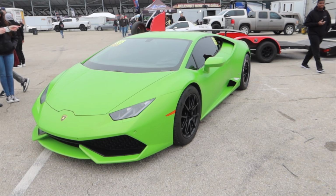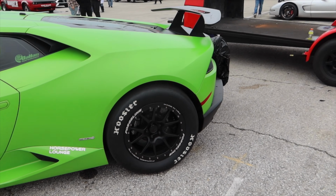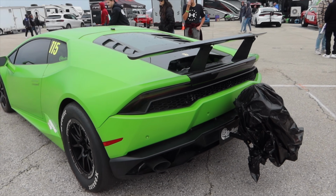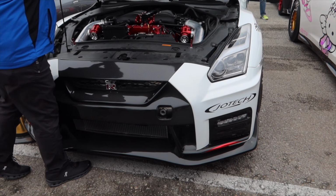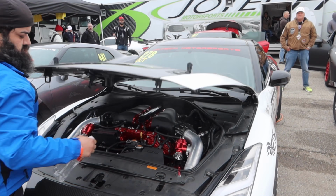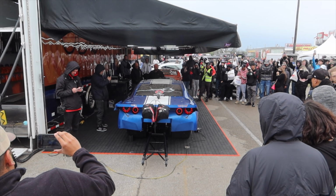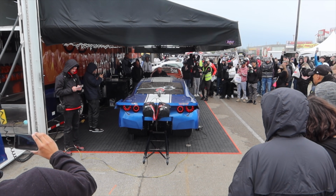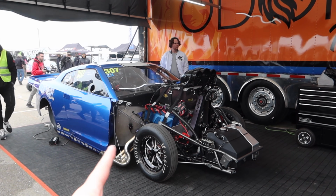This is a really clean build though. Verde Mantis looks exactly like my old LP610, except I didn't have twin turbos and a massive radial. That is epic. This GTR sounds absolutely ridiculous. But just as you think that GTR sounds the most ridiculous, there's one that's way louder over here. Well, I'm not sure which part is still actually a Nissan GTR.